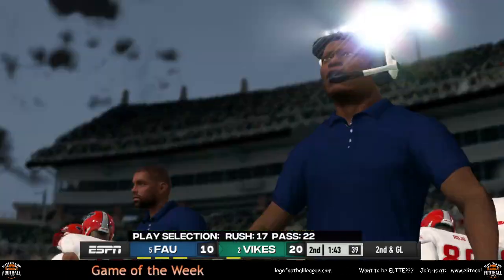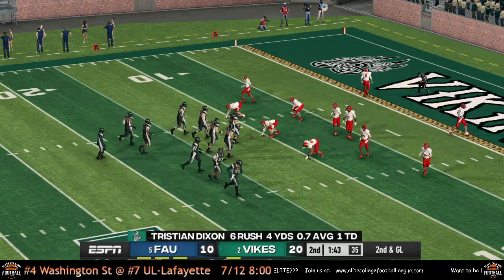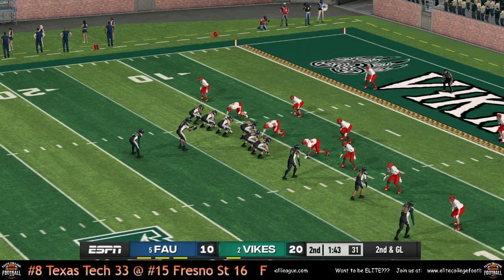They'll get him for a loss. Nothing doing that time. Defenders stayed home, the blocking wasn't there, and down he went. We've got second and goal. Ball on the 11-yard line.